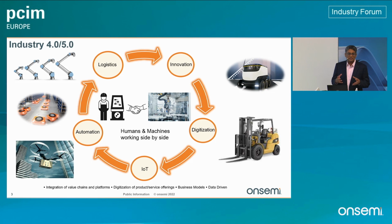So efficiency in the industrial market just doesn't translate into automotive, right? So Industry 4.0 and now this emergence of Industry 5.0 focuses on humans and machines working side by side to automate and create the factory to increase output efficiency for all plant processes, all the way from the beginning supply chain, throughput increase, and increasing of the accuracy.